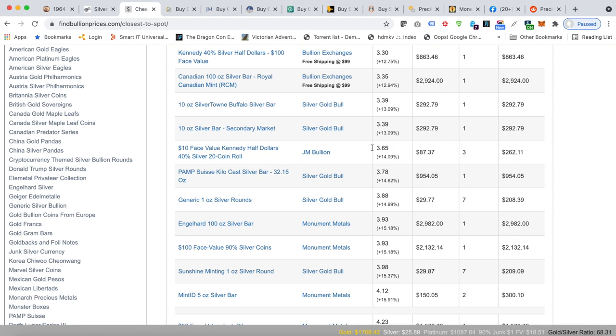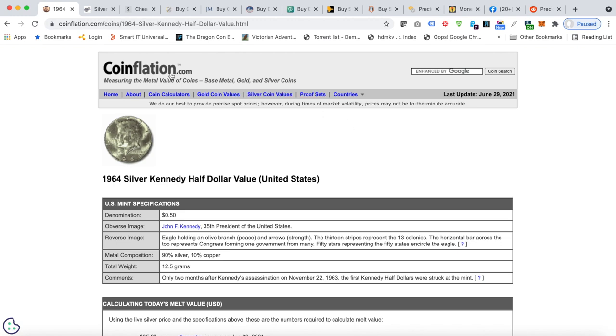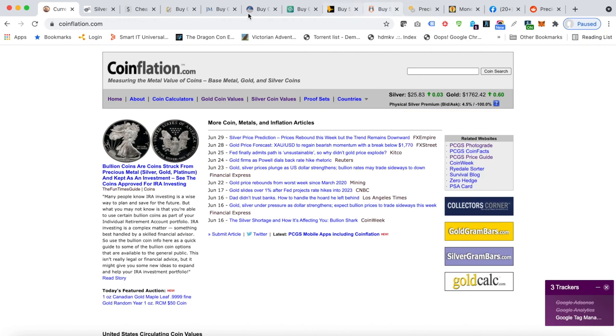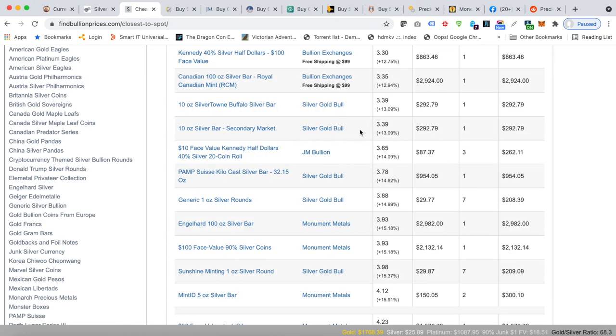For a silver stacker, a 10-ounce bar to a 5-ounce bar is not a bad investment. $292.79 for a 10-ounce Silvertown Buffalo Silver bar works out to $29.27 per troy ounce. And if we come back here, silver spot price was $25.83. So their chart is officially right. It is, or at least it's very close, a little over $3.39 per ounce. Keep in mind it's a 10-ounce bar, so 10 times $3.39 means you were paying $33.90 over spot in total for this bar.